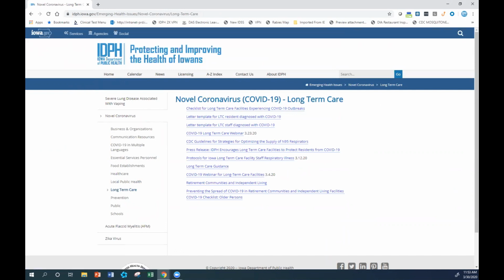Is it considered a visitor if the resident meets them outside to visit and stays 6 feet away? Again, what we're trying to cut down on is the potential for outside exposure to your residents. So we would recommend that you take every effort possible to make sure that your residents are not exposed to outside individuals who may be infected with COVID.